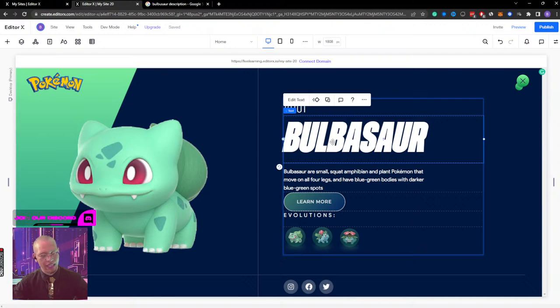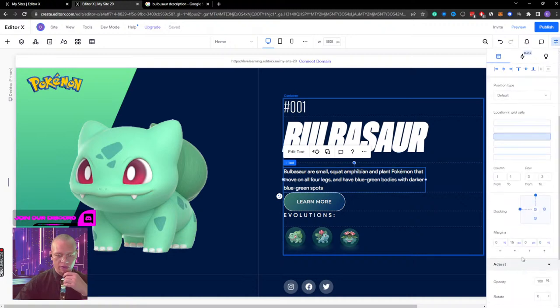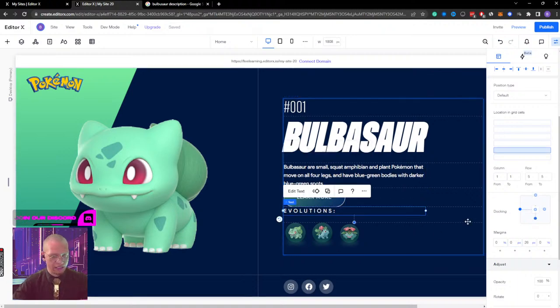For example, like this is a lot of space, right? But what if I want this to be a little bit closer to Bulbasaur? Let's talk about that. First off, let's go into these elements and sniff out some of the margin here. So the unnecessary margin. Here, 26, I'm going to set that to 0.